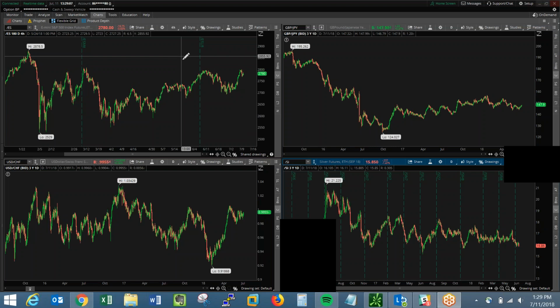I'm going to look at four different pairs, indices, commodities, etc. You'll notice a few of the familiar patrons in this. You've got the S&P, pound yen, dollar Swiss, and silver.